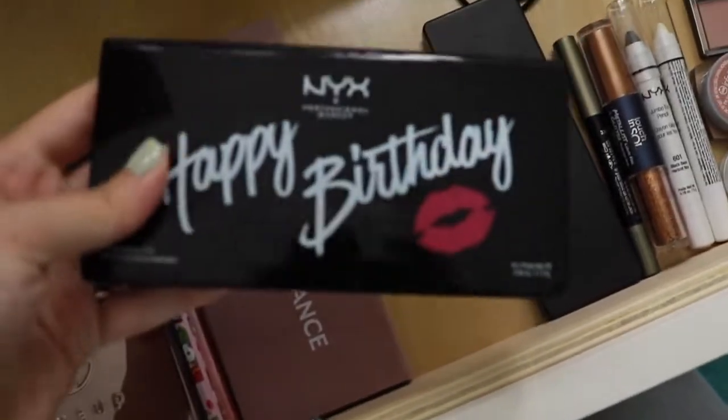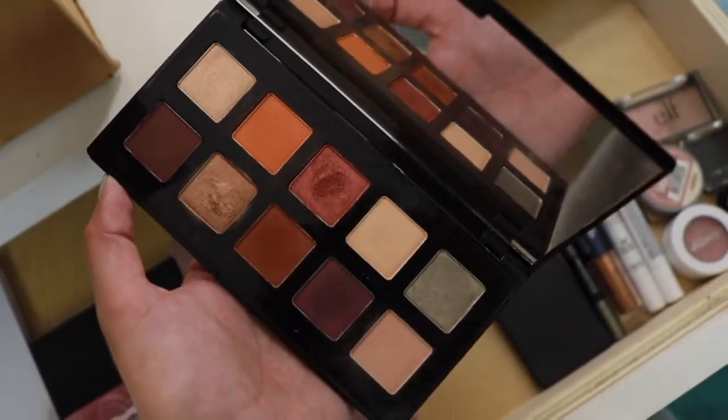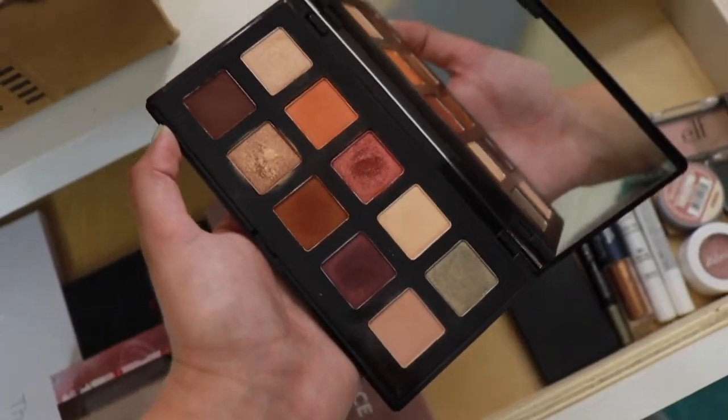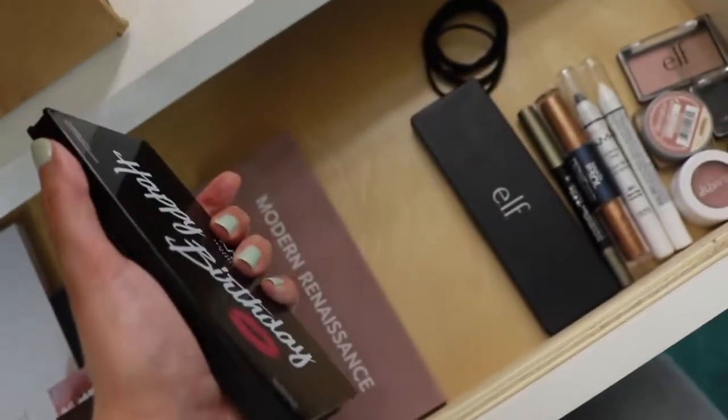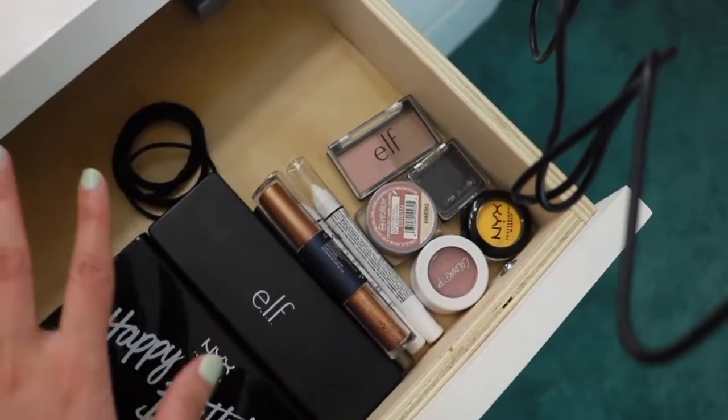Next, I have the NYX Birthday Palette. This was just a present from Ulta on my birthday last year, and I do really like this palette. I have to use it more because I just don't reach for it as much, but I do really like it, so I'm definitely going to be keeping this. I don't think you can purchase that, so sorry about that.